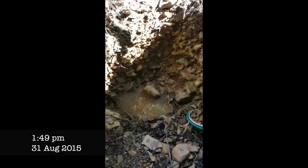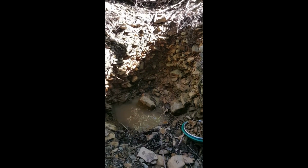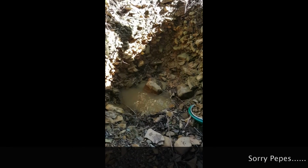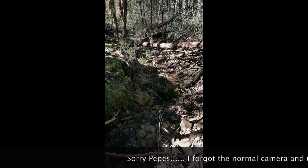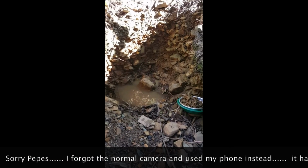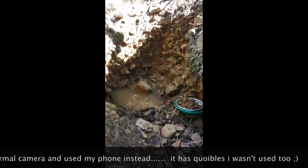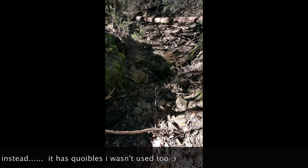So I've come to do a bit of digging for gold, just in a creek, which I don't think there's any gold in. It's more just to practice my panning, since I've just kind of started. Wouldn't you know it, the creek's dry. We're at the tail end of winter, and it's dry. I don't know what's going on. Maybe someone upstream's dammed it or something, but yeah, dry.